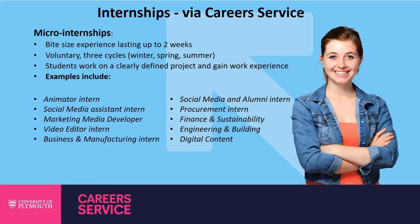But micros, there's a lot that they can actually get done in that period of time, and it's another very good way to potentially see what an individual could be like. And maybe if you're thinking of offering a placement, this could be a good way of finding somebody before offering them a longer term role. So those are our micro internships.